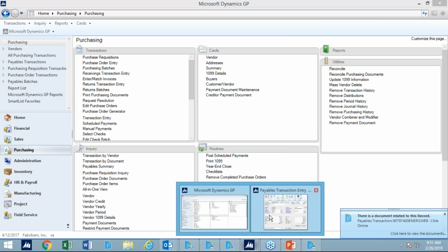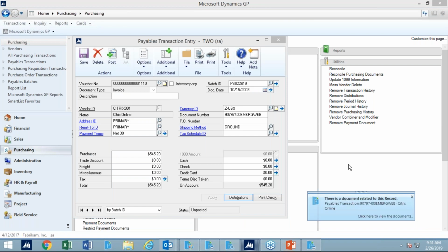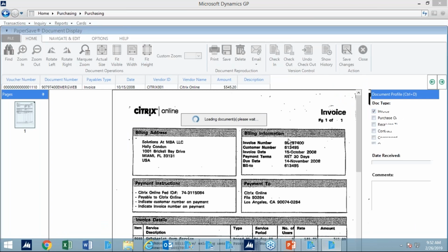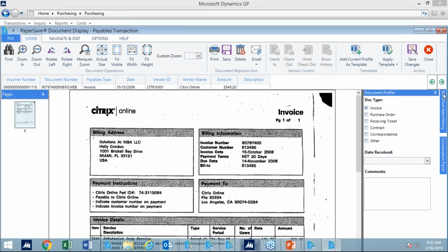That's PaperSave. That's PaperSave telling you that there's a document associated to this transaction. Anytime you capture a document, whether it's the way that I've just done it, or you are adding an additional document to this transaction down the road, however you bring it in and associate it, PaperSave is going to let you know that there's a document. To see it, I simply click on the document or the hyperlink, and it opens it up.